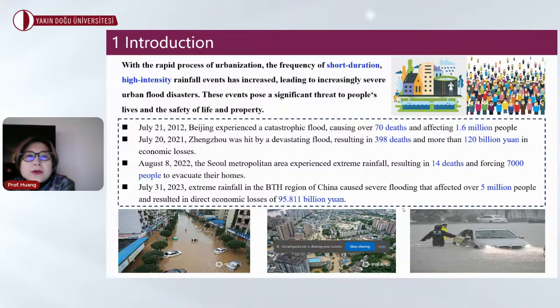Actually, in this study, we use the extreme event that occurred last year. Right now we gave it the name 237. It means the first one, what happened in Beijing, Tianjin, and also Hebei province in China. That occurred in late July and the 1st and 2nd of August. We can see the extreme rainfall in Beijing, Tianjin, and Hebei province caused severe flooding, affected over 5 million people, and resulted in a direct economic loss of about 96 billion.